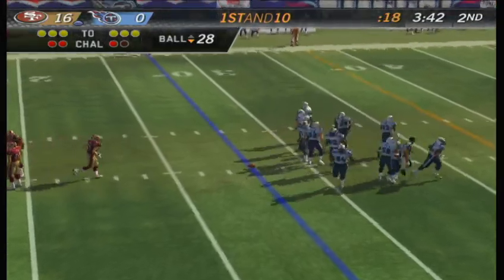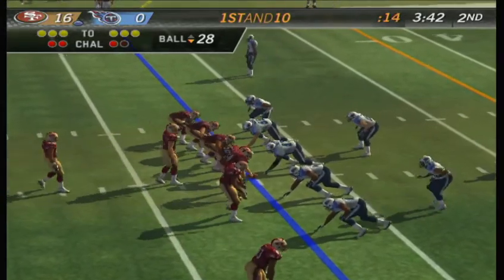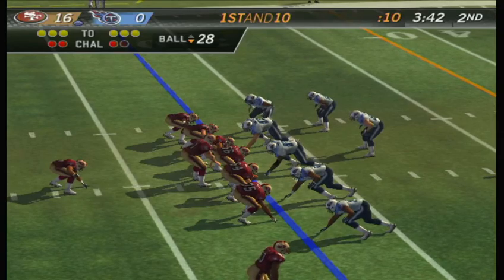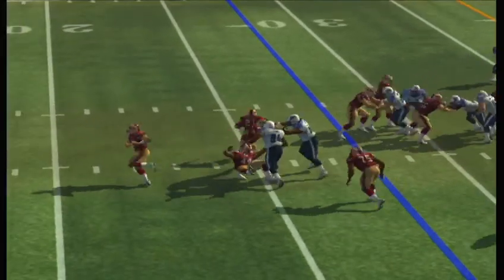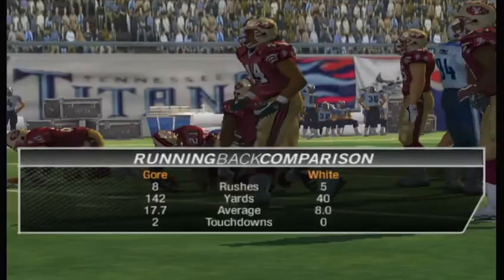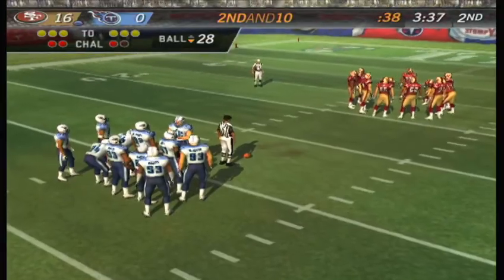Ball on their own 28. Ball on the 28-yard line. They line up in the I formation. They give it to the halfback. Vandenbach comes up to make the play at the 28. So let's take a look at how this back compares to the opposition.